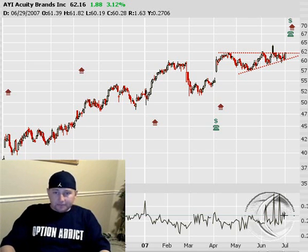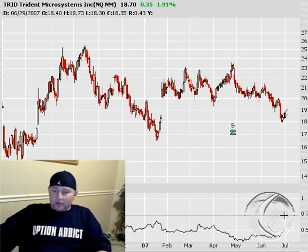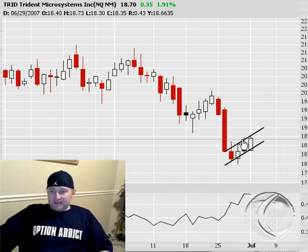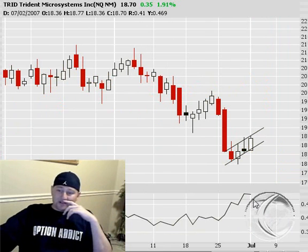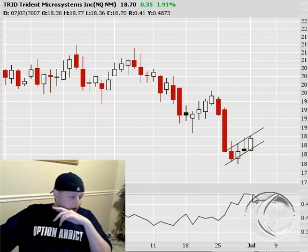Next, TRID. Trident Microsystems. Now, here's what I'm talking about. This stock, even though it shows that low historical volatility is 0.50, you're going to notice that premium in those options, especially the at the monies. So stay away from those. But you notice if I zoom in here, got a bear flag brewing in this stock, and one that should make up about a 2-point move in the underlying, which is 10%. Which, maybe I just short the stock. Maybe I don't even bother with the options. If the pricing is too far out of whack, and it looks like it is, maybe just short the stock.